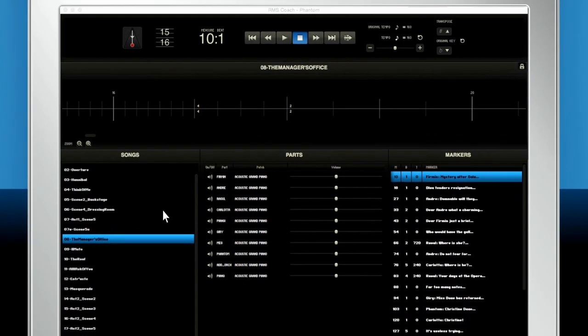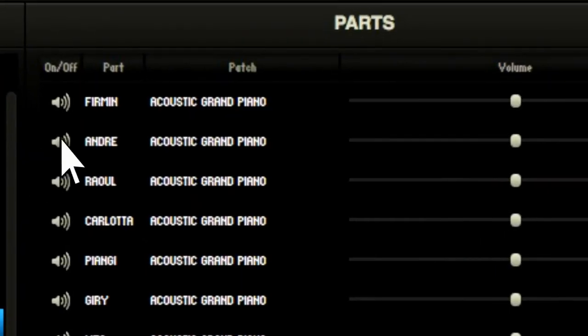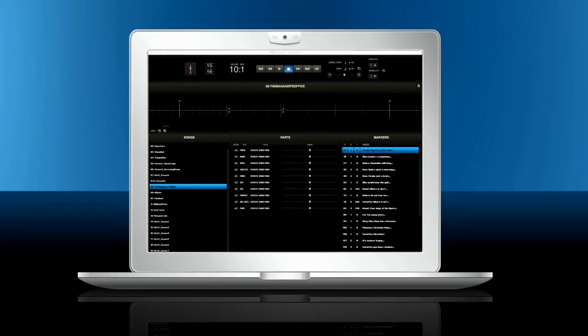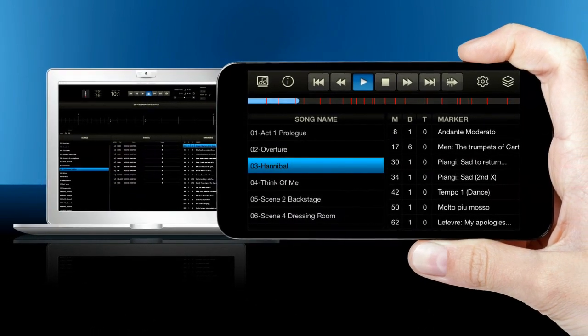It starts on your desktop with RMS Coach. You or your music director can create completely customized practice recordings by isolating parts, changing volume and tempo, or transposing to a different key. Then, export those files to your smartphone or tablet where RMS Mix plays them back with an easy-to-use interface. Are you more concerned about the orchestra parts?